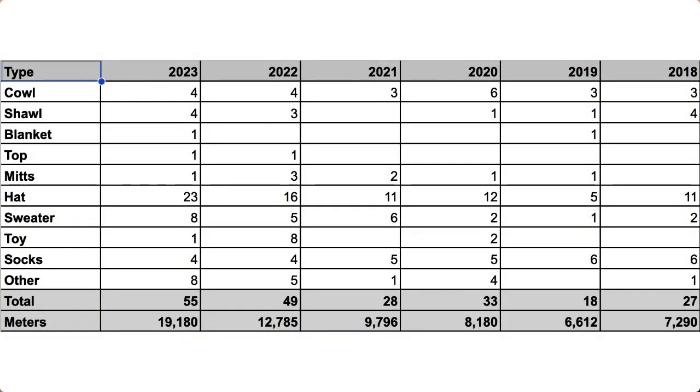I have my numbers from 2018 up to and including 2023. I know, numbers. So it's very interesting for me to see my progression over the years. This year I knit 55 projects, but I did knit a lot of hats. 23 I think is a lot of hats.